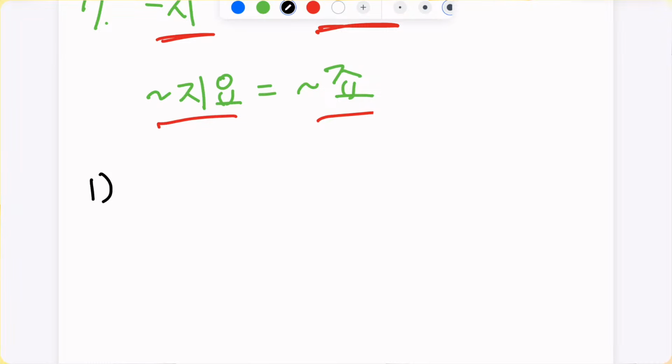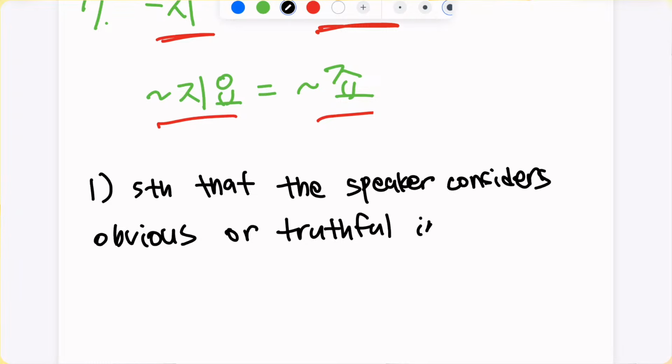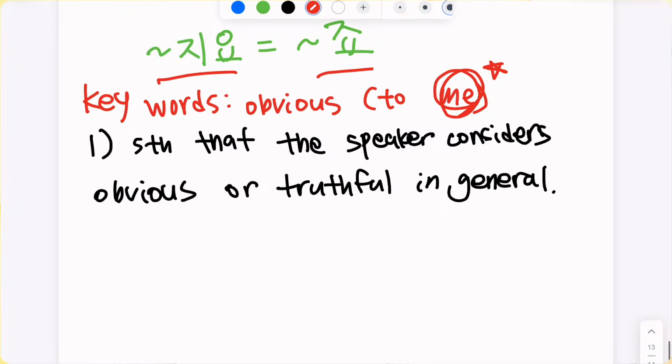아무튼 지랑 죠 봅시다. 그다음에 이건 일단 지는요, when it's used in a declarative sentence, it's used for something that the speaker considers obvious or truthful in general. So it's a generally accepted common sense or something that's obvious. 그럴 때 씁니다. 일단은 키워드가요. The keyword for 지 and 죠 is that it's obvious to me. me가 중요해요. I will get to it soon, but me is the key point here. Obvious to me. 그리고 something that the speaker considers obvious or truthful in general. 그리고 I have to add one more usage. It can be used.